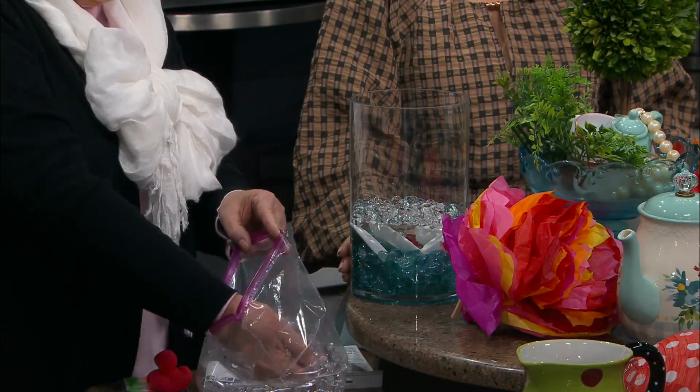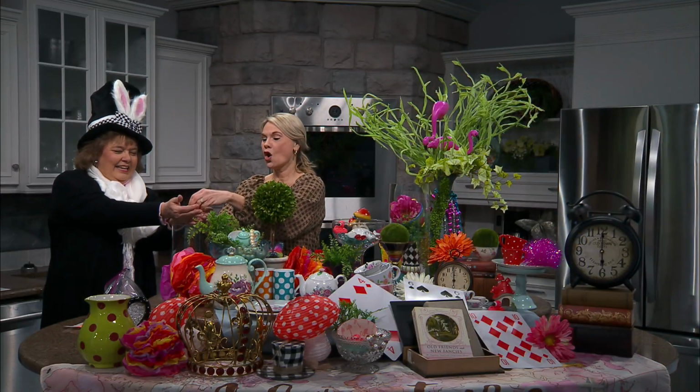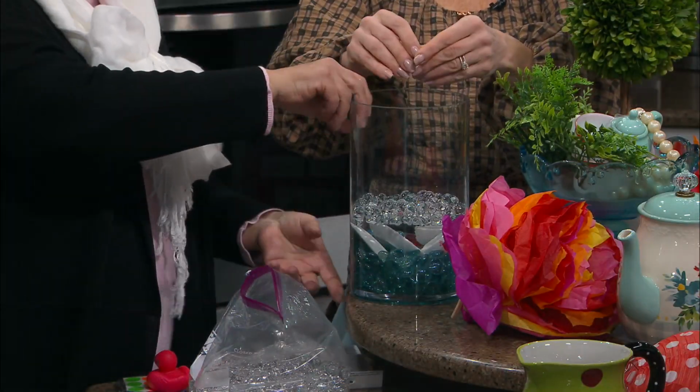So what I did... Are they soft? Yes, try one. Oh my goodness. Now they're not edible, but they are soft, and they just feel so wonderful to play with. So I put those in my cylinder here.